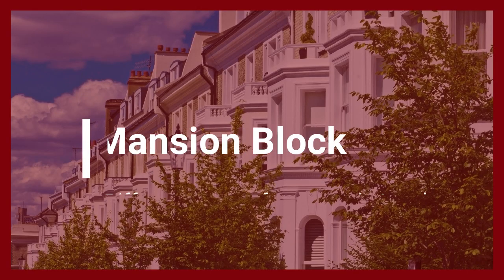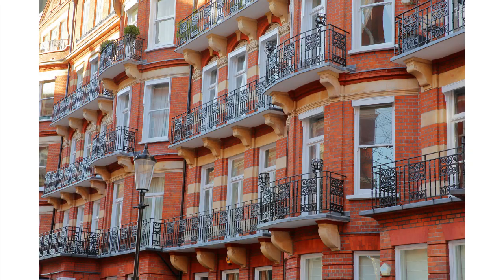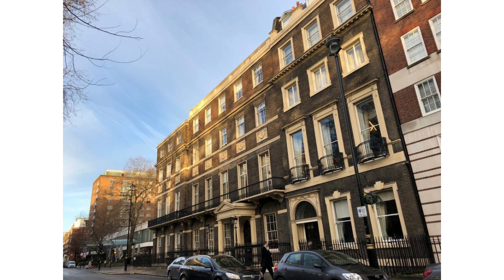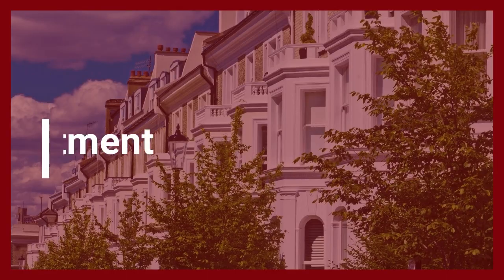Now, coming back to the concept of a flat and where they're located, you can also have something called a mansion block, and these are going to be very classic traditional properties that were built as multiple units. So red brick fronted, 3, 4, 5 stories. Some of them will have lifts, others might not, but you're going to see how beautiful those are, and that's going to be your mansion block, as opposed to a classic purpose-built apartment building.